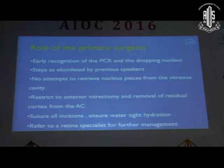Suture up all the incisions that you have made. At least ensure a watertight hydration so that there is a positive pressure maintained in the anterior chamber and there is no tendency for the posterior vitreous to bulge anteriorly. And refer to a retina specialist for further management. If one has an in-house full-time retina specialist, nothing like it. If not, then the earlier referral, the better.